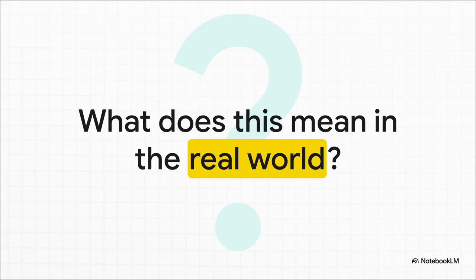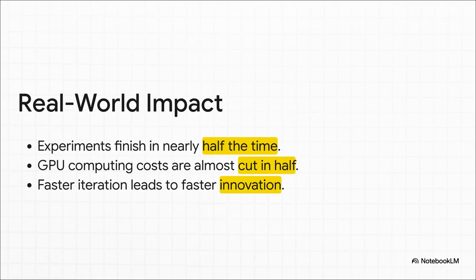Okay, these speed-up numbers are awesome, but what does this actually mean? What's the tangible impact for the people who are out there building and using this tech? Well, what this means in practice is huge. AI experiments that might have taken a week could now be done in just a few days. The cost of renting those powerful GPUs could be nearly cut in half. And maybe most importantly, when developers can try out ideas faster, the whole pace of innovation just accelerates.